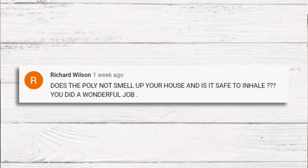Richard Wilson says, does the poly not smell up your house, and is it safe to inhale? It is not a smelling product at all, thankfully. Love that polycrylic. It's a Minwax brand product, and it is like a water base or a latex base. It's not your oil base where you'd have weird vapors and chemical smells.